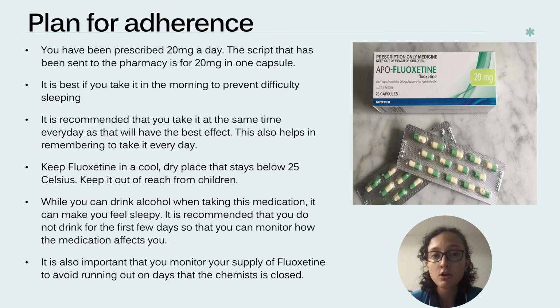While you can drink alcohol when taking this medication, it can make you feel sleepy, and it is recommended that you do not drink for the first few days so that you can monitor how the medication affects you. It is also important that you monitor your supply of fluoxetine to avoid running out on days that the chemist is closed. You can also ask your parents to help you in terms of monitoring how much you have and reminding you on when to take it.